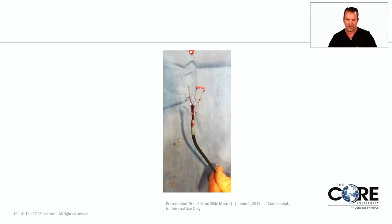So having a filter and being on a blood thinner, every patient is different, and I take every case by case, but it's not a normal thing to have a foreign body inside you that's not really serving a purpose.